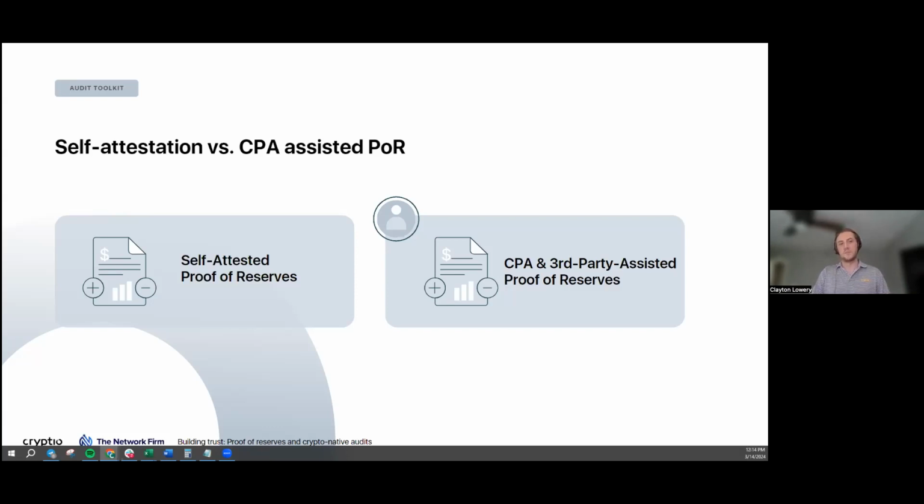So now we've really seen a proliferation of different types of solutions. We see some that are doing CPAs on an annual or quarterly basis. We see some that are doing just themselves on a monthly or even more frequent basis. And we've seen some take kind of a tech-only approach using their own Merkle generated trees or their own ZK proofs.